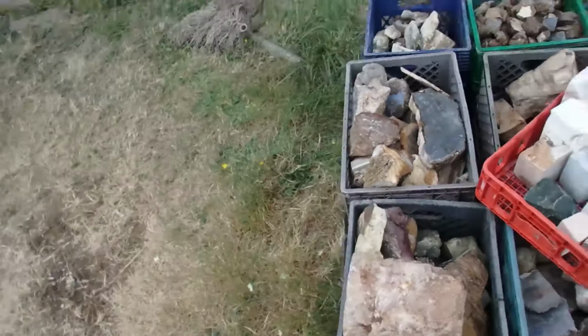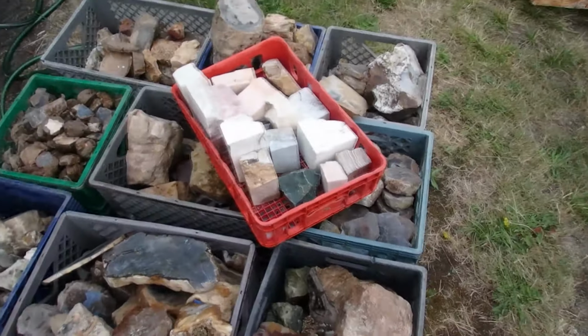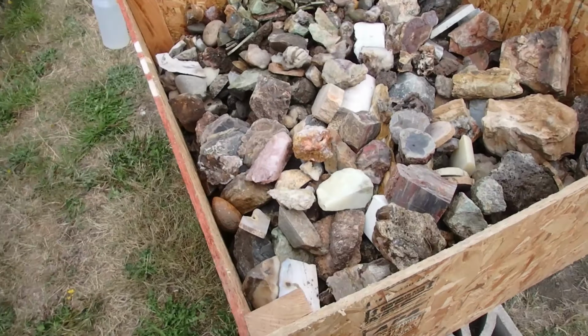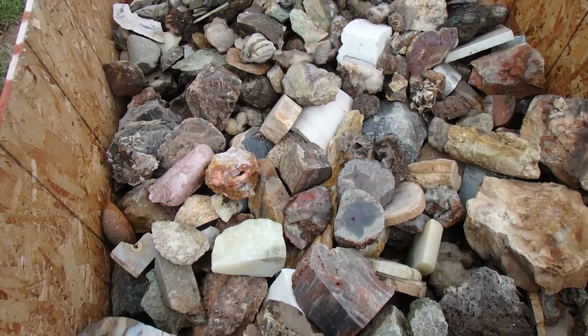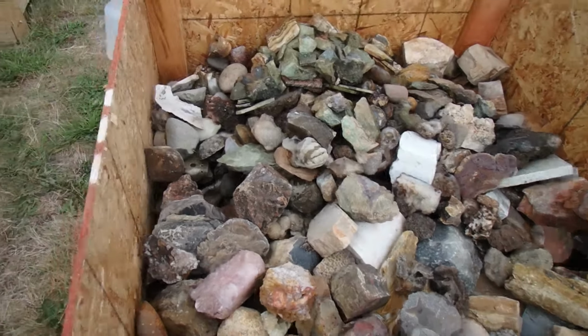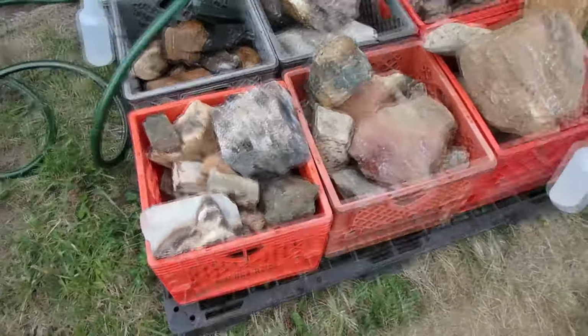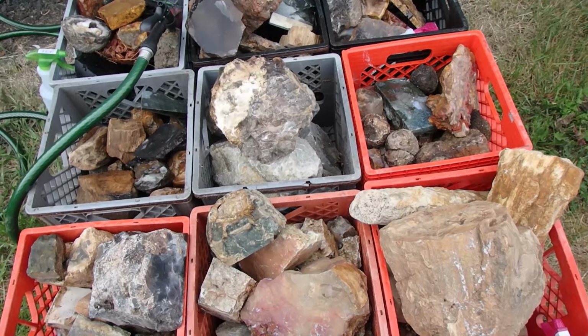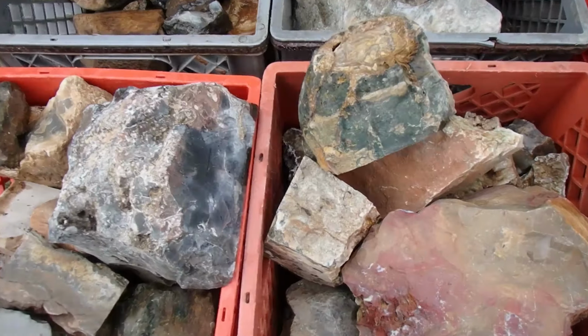Okay, we're going to start out here. We were told that a lot of this stuff has never been seen by the general public from sales and other things that they've acquired. So, the Mrs. is over there. Of course, she can't be put on camera. But I wanted to show you guys some of the stuff that's here.